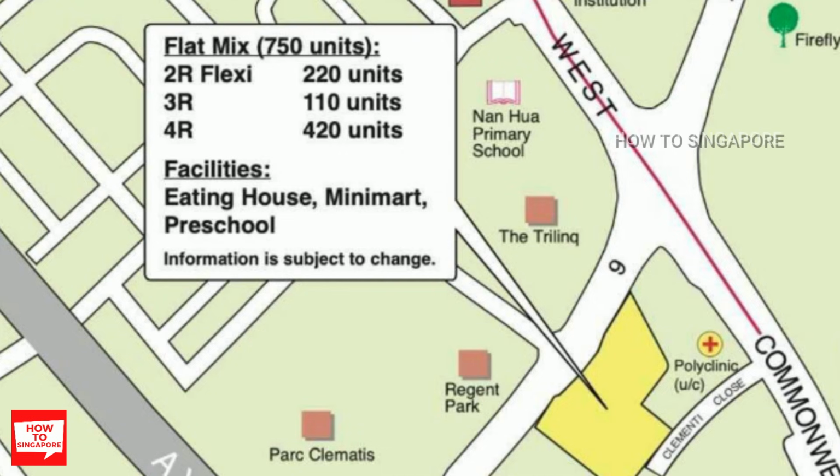The flat types offered include 2-room flexi, 3-room and 4-room flats. So unfortunately, there's no 5-room flat here. On site, there will be an eating house, mini mart, and also a preschool for your convenience.